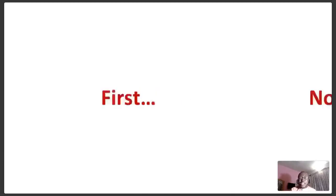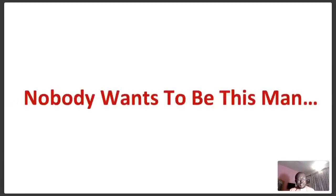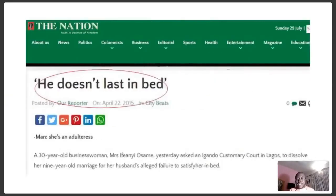Okay, first, nobody wants to be this man. This is a snapshot from the Nation newspaper, and you can see a bold headline there: He doesn't last in bed. The long and short of this story is that they were in court, and the wife's grievance is that the man doesn't last long in bed. She wants him out of her life, she wants a divorce.